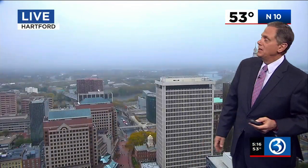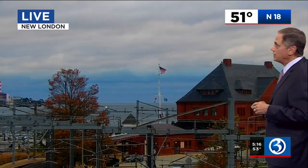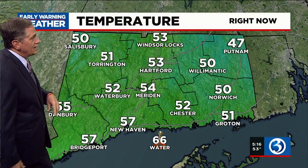So Hartford now is overcast, misty, and 53 degrees. There's a raw wind out there as well. You can see the wind is still whipping in New London, but not as intense as it was a few hours ago and earlier today. It's 51 there with the wind out of the north at 18 miles an hour.